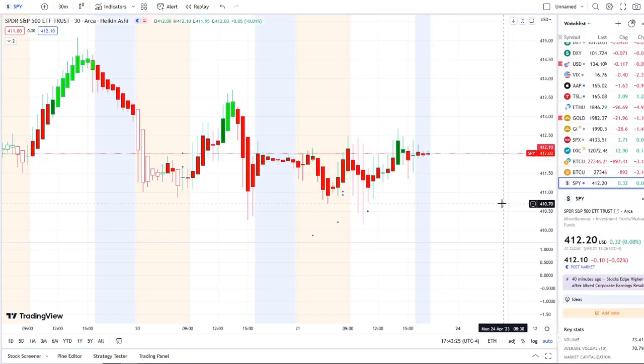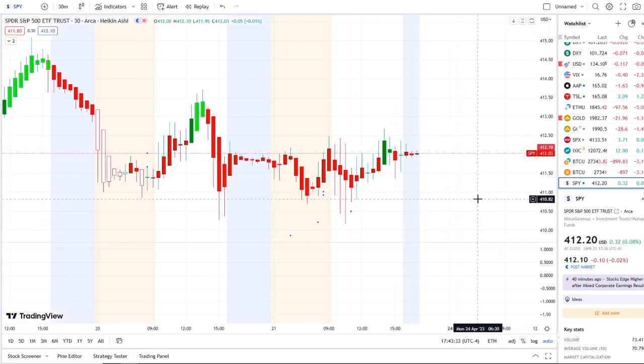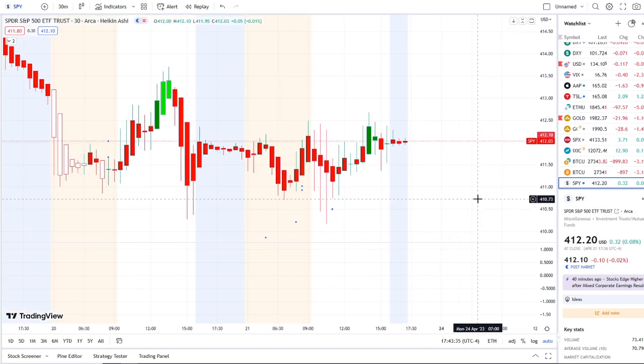Here we are with the SPY having volatility and fighting to hold support above 410, fighting back up towards 412 here to end the day. But the SPY was not the only stock experiencing volatility. In the overall market, individual stocks did as well.